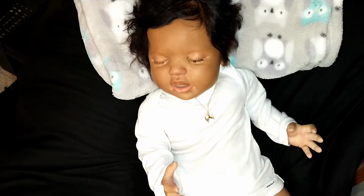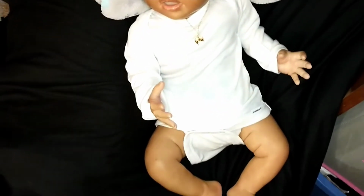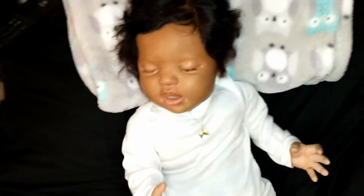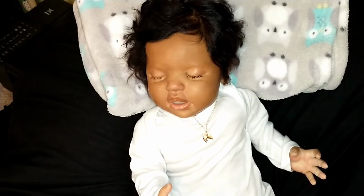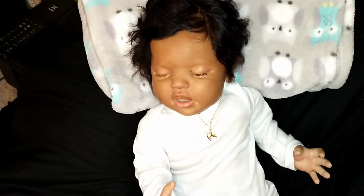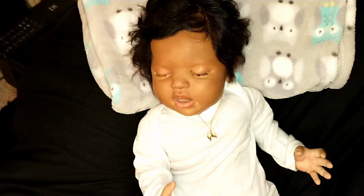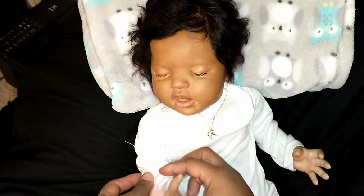I'm here with baby Asia, and she is just in a long sleeve white onesie that I'm going to be getting her dressed into this little dress. Denim dress with the butterfly and the two pockets on there with these diaper covers, and she's just going to keep on this long sleeve white onesie here.